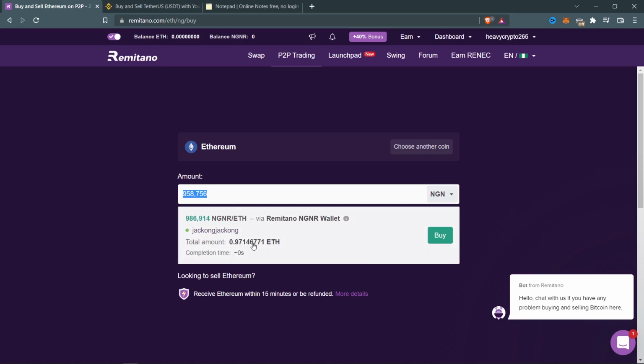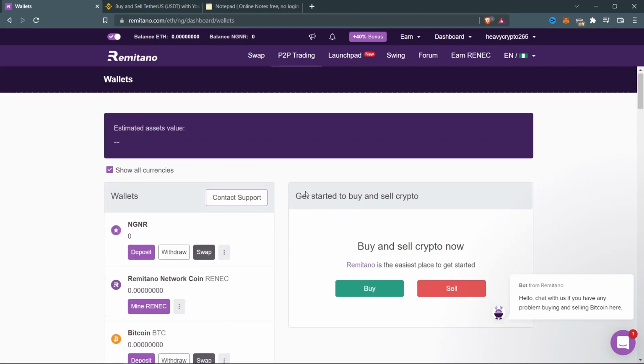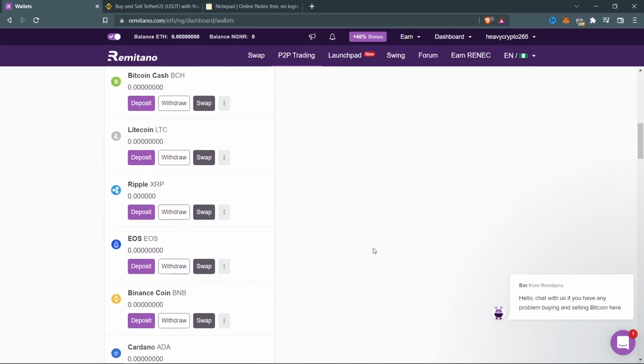Okay, so as I said, with this method, it doesn't matter where you are, and I'm gonna show you how exactly you can buy Nigerian currency. Okay, so you're gonna need to deposit some cash into your Remitano account. So we're just gonna go ahead and click dashboard right here and click deposit right here. Okay, so it's gonna ask you the method to deposit. So I suggest that you should use Litecoin to deposit some money into your Remitano wallet. With Litecoin, you're not gonna pay fees, and Litecoin is quick and fast. Okay, so just use Litecoin to deposit some cash into your Remitano.